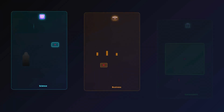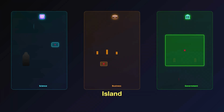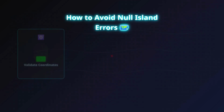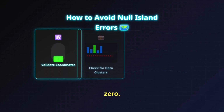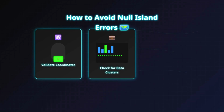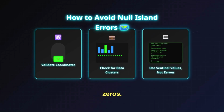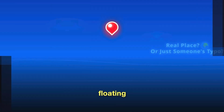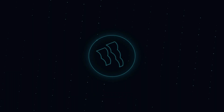For scientists, businesses, and governments that rely on geospatial data, Null Island is a reminder to validate inputs and watch for the obvious signs of failure. If you work with mapping data, run a quick script that flags any mass of points at 0, 0. Validate coordinate inputs. Use sentinel values for missing data instead of zeros. And when you see a pin floating over the ocean, ask whether it's a real place or just someone's typo.